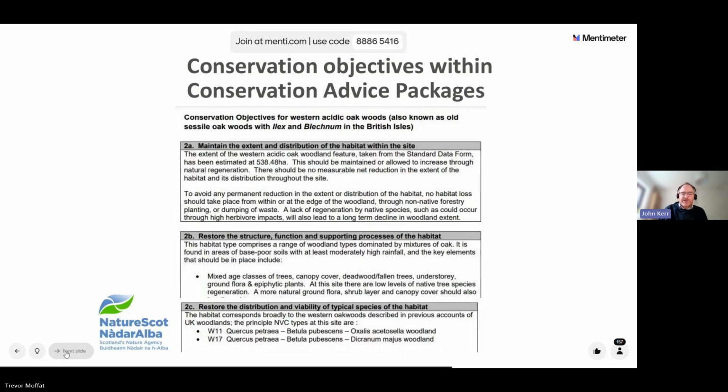And that's broken down into three separate objectives covering extent and distribution of habitat, structure and function, and the distribution of typical species. For species sites, then there'll obviously be an objective about population instead of extent and distribution of the habitat. But these are linked to the definition of favourable conservation status. Next slide, please, Trevor.